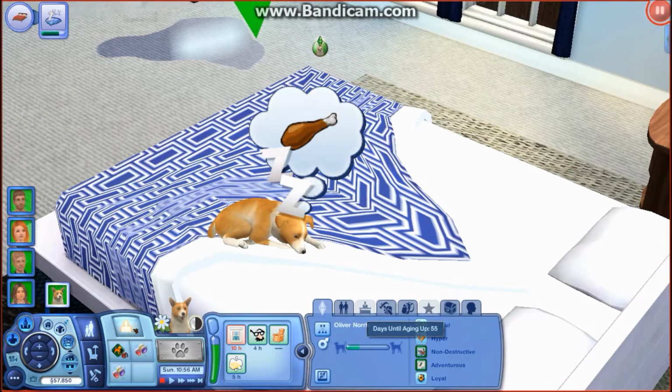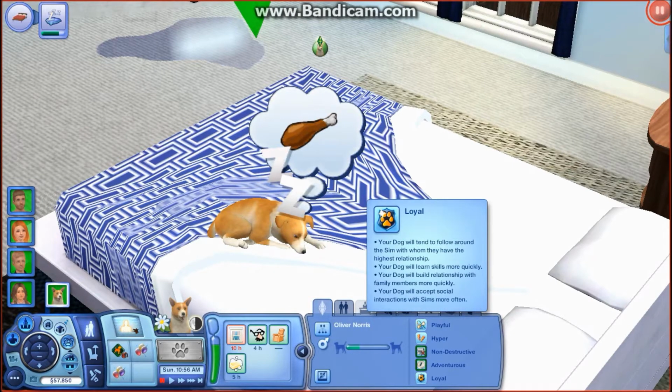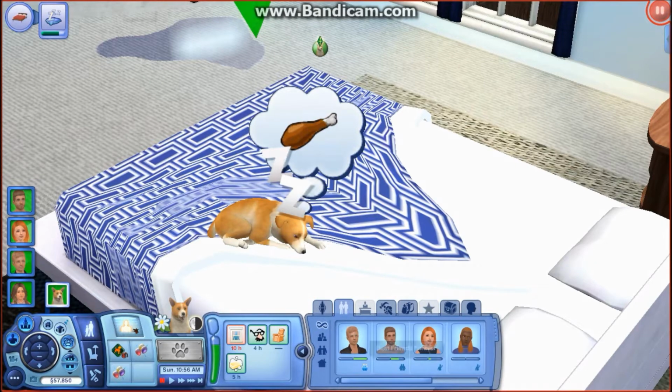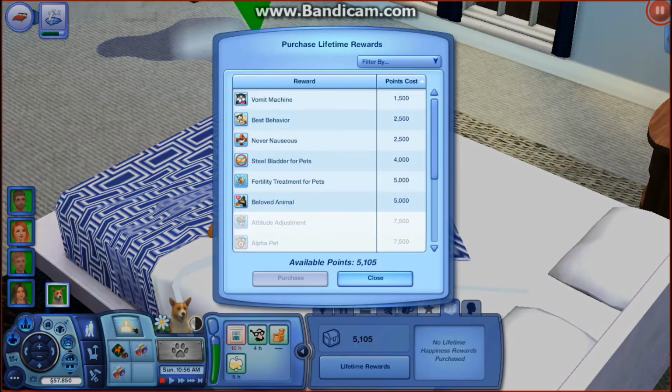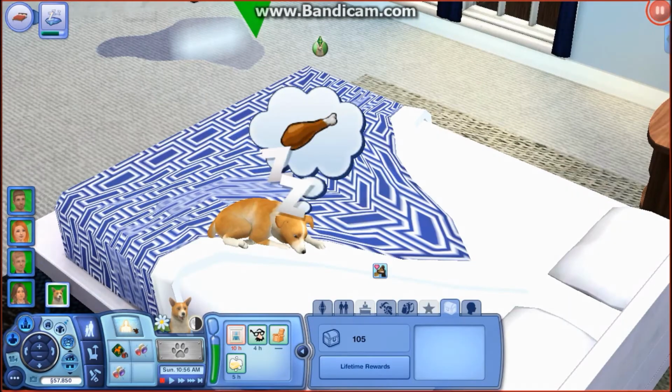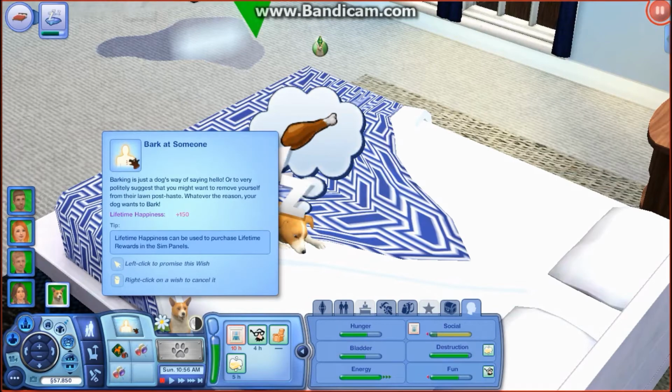He ages up in 55 days. He's playful, hyper, non-destructive, adventurous, and loyal. His best friend forever is Lucas, and he has mastered the trick skill. And he's got 5,000 lifetime award points, which I could get him the beloved animal one, because he is a very beloved animal. But I also really want the pet hygienator. But, you know what, we'll get the beloved animal one for right now and work towards getting the pet one.